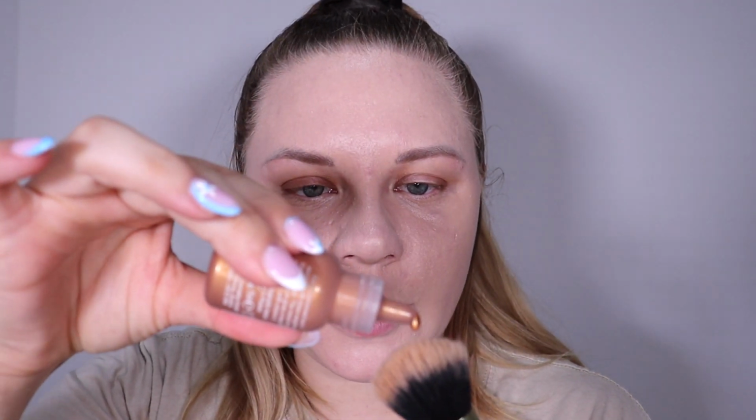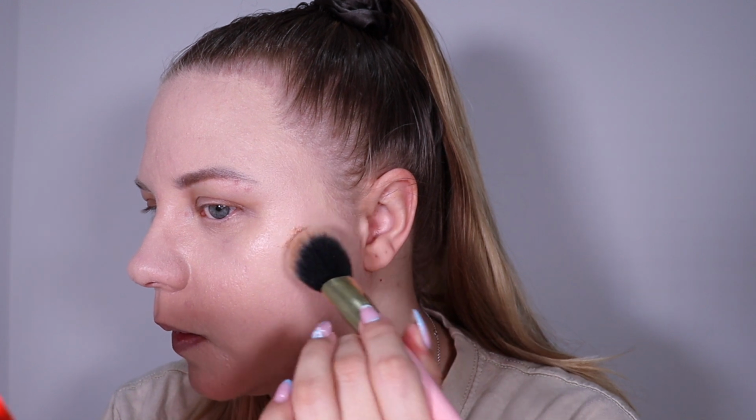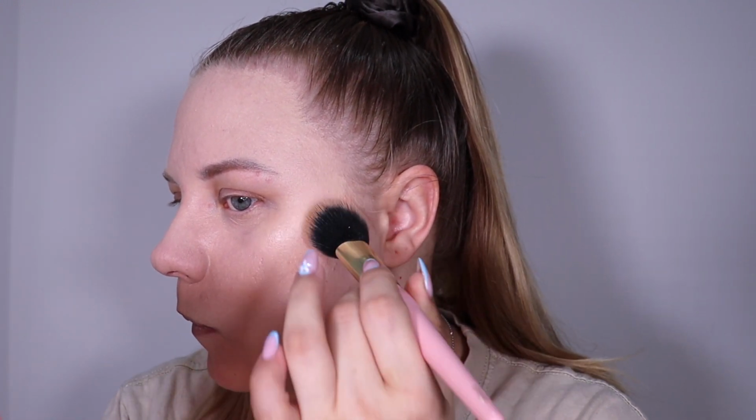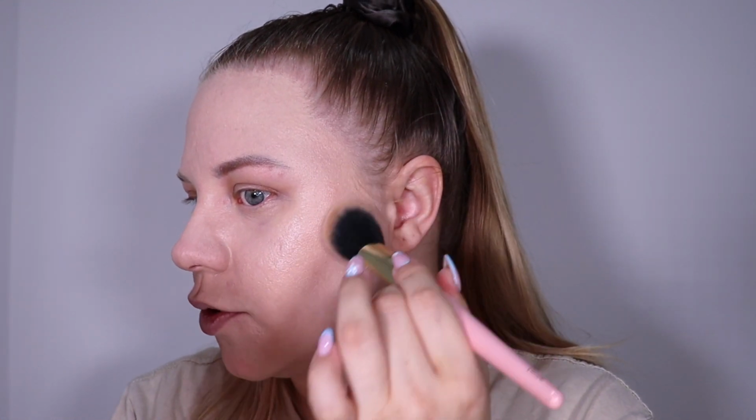I've seen Lizzie try these, and I think Soph has tried these as well. I think I might just pop some on my brush. I don't know if I want to apply it directly to the skin. And I think these have a glow to it. Oh, okay. Oh, they have a nice smell to them. They smell very tropical.